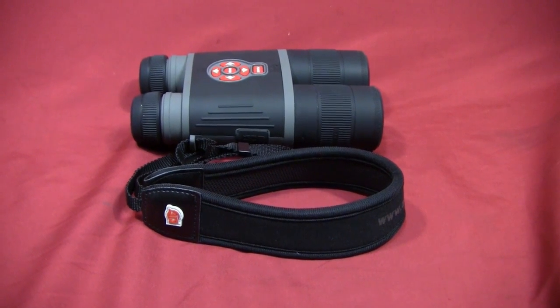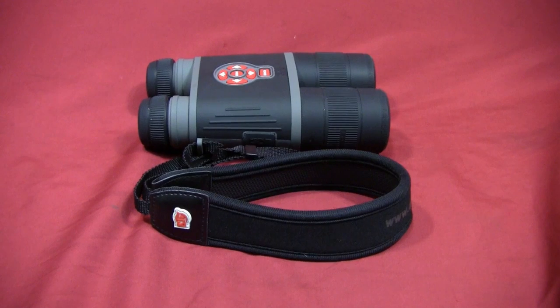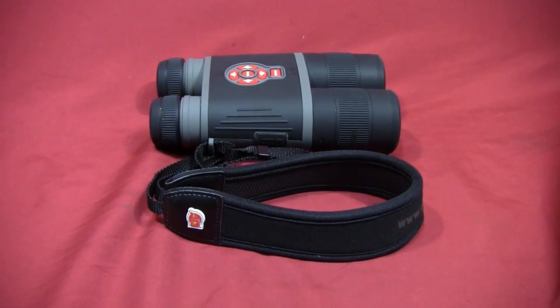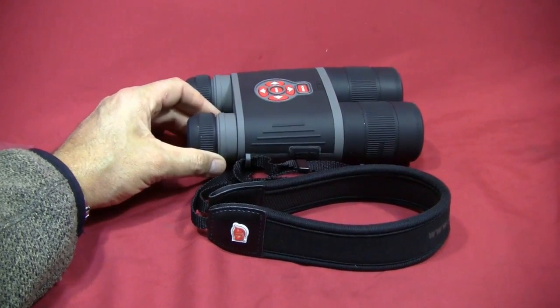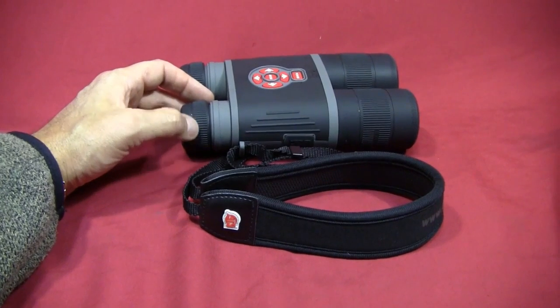The menu systems are very similar to that of the ATN X-Sight day-night rifle scopes, so there's a lot of similarity there. And overall, these are just my first impressions of the unit. I'm very pleased with it. I've had it out in the backyard, and so far I feel very positive about it.